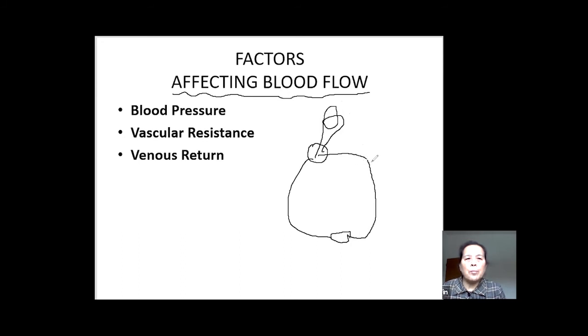How can we maintain blood flowing besides the heart? Certainly, the heart is most important, like a pump, pushing the blood up. Besides the heart, there is blood pressure, pushing blood circulation all over. Blood pressure certainly comes directly from the heart. The heart sends blood to the blood vessels, and they hold some blood pressure there. And another thing is blood vessel resistance.